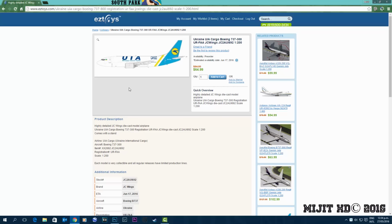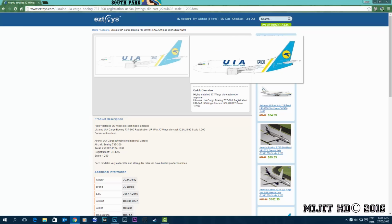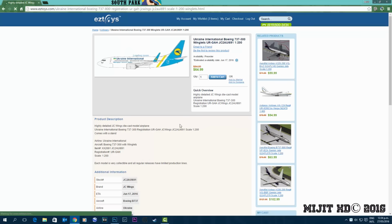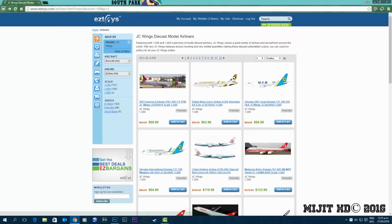Next is the Ukraine International Airlines Cargo 737-300. Registration is UR-FAA. It's alright. Didn't even know they actually had that Ukraine International operated cargo aircraft. Ukraine International 737-300 passenger version this time. Registration is UR-GAH. This one also has winglets. They're not common on the 300 series. Yeah, it's not bad. They released an 800 quite a while back.